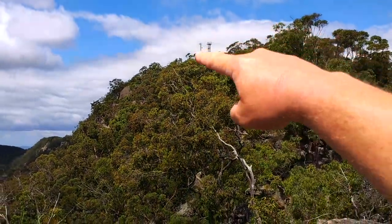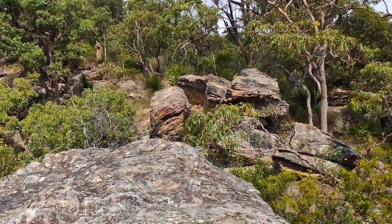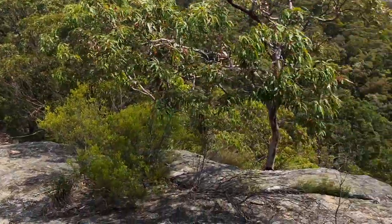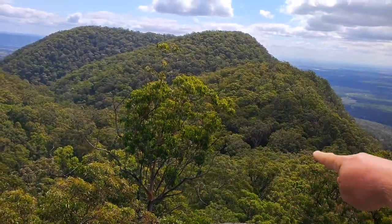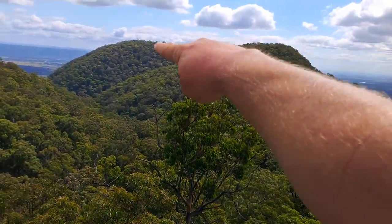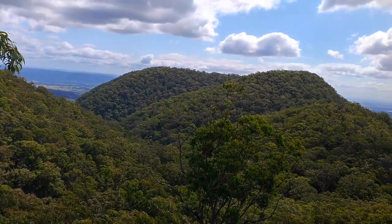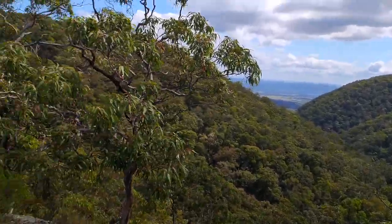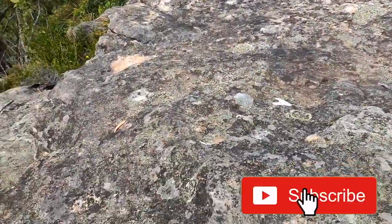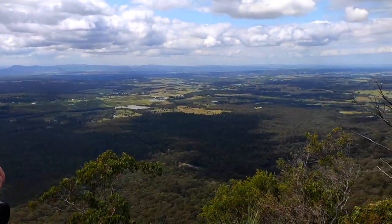So there's the towers, and we've come down all through this. It's almost like bush bashing. What we think we've got to do is go down and then back up there. We think the cave we're after is over there, but we don't know if we'll get there today. So it's just exploring, see what we get, suss out the area. With a view like that, why not stop for lunch?